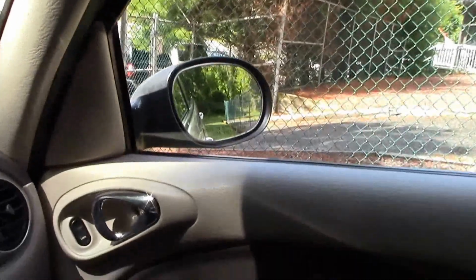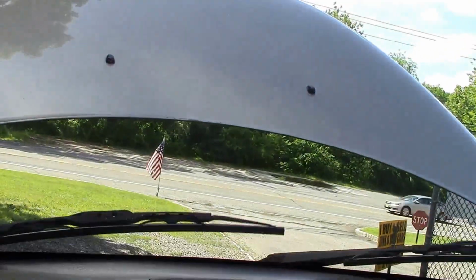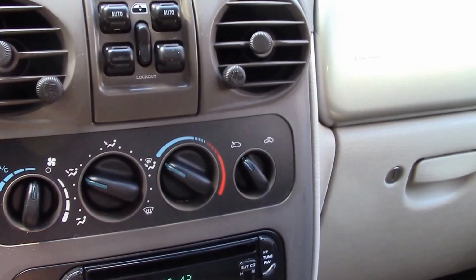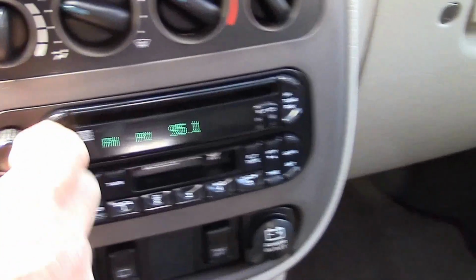Power mirror on the left works fine. Power mirror on the right works fine. Let's check out the horn. That works. Wipers. There you go. Air conditioning I have on low right now because it's so ice cold. It's only about 75 degrees out, and I don't want to freeze. So it does work really good. Radio.